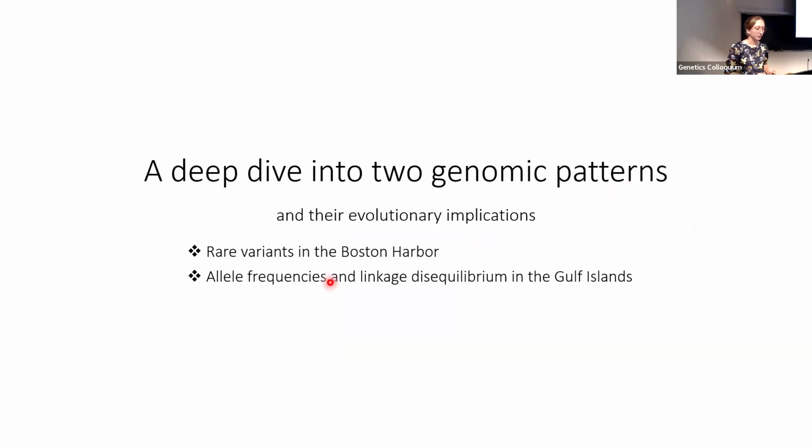In the meantime, I'm going to shift gears to our other data set representing the Gulf Islands populations. And I'm going to talk about patterns that we observed in allele frequencies and linkage disequilibrium.